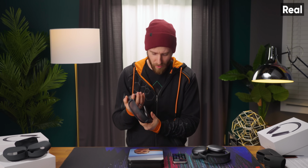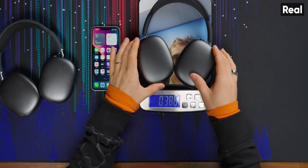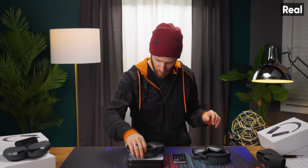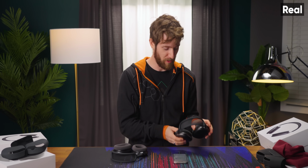These are so much colder to the touch. No, this has to be. How do they weigh more than the real ones? Okay, just don't answer that. I want to figure it out on my own. Okay, 385. Oh, I'm opening these. I want to find out if there's weights inside. Okay, this is how we'll tell which ones are real.